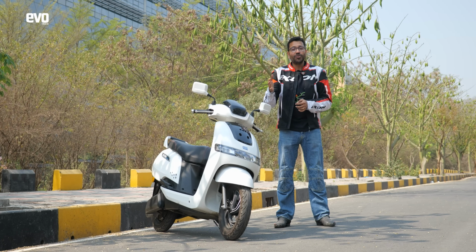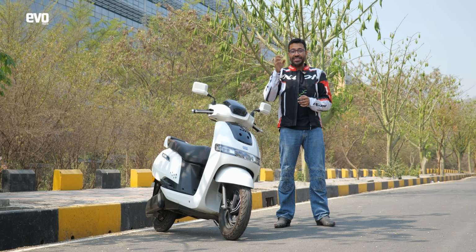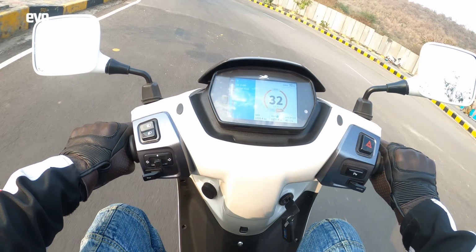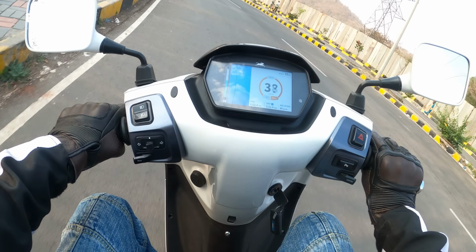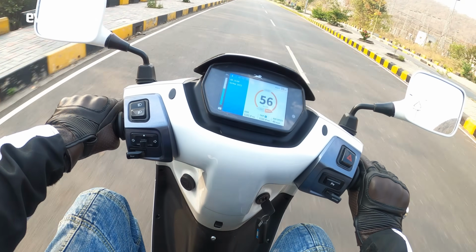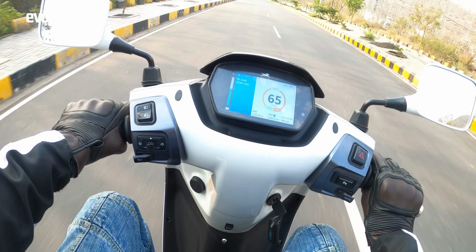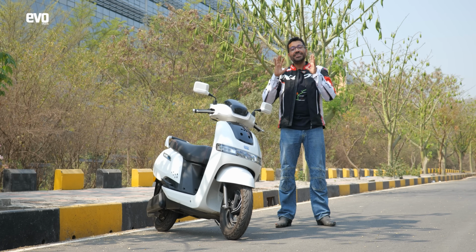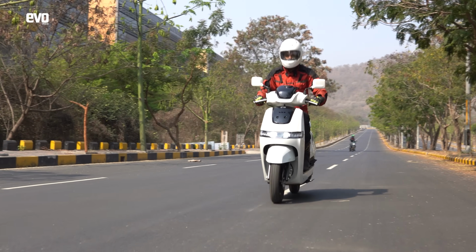TVS also know their way around chassis. All their racing expertise, of course, makes a difference. And in terms of the handling, the TVS is easy, it is light, it is nimble, it does everything you want an electric scooter to do and then some more. So riding it around in the city, it actually is the easiest, it is the least effort, and it is the most comfortable amongst this lot.